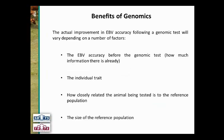As we just saw, the EBV accuracy before the genomic test will influence how much of an increase we see in EBV accuracy once we have a genomic test. We can think about that like, how much information do we already have? Do we have very little information on that animal? For example, no own performance, so just pedigree information. If we've just got pedigree information, adding a genomic test can be like, for example, adding 10 progeny. So we get a big boost in the accuracy of the EBV.